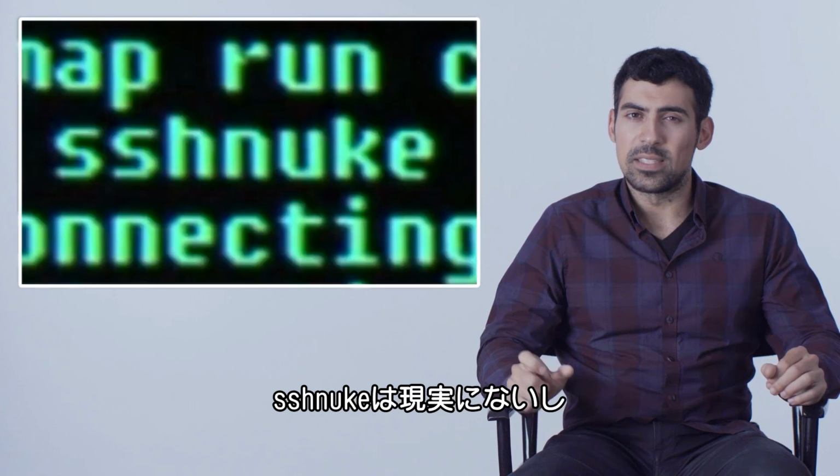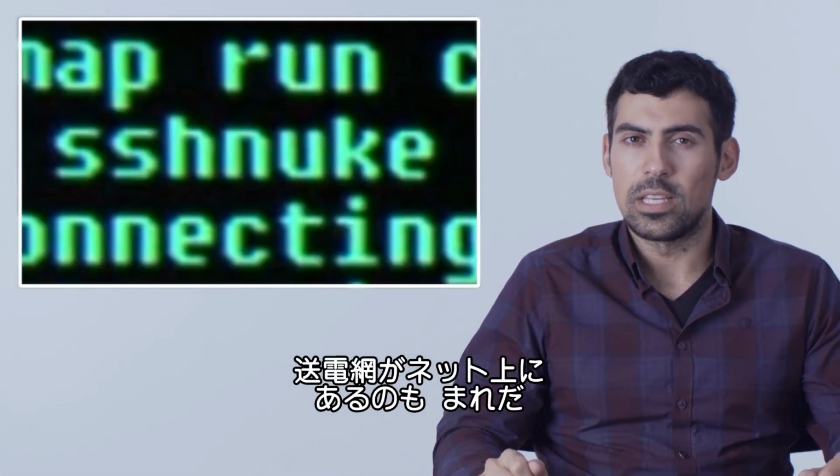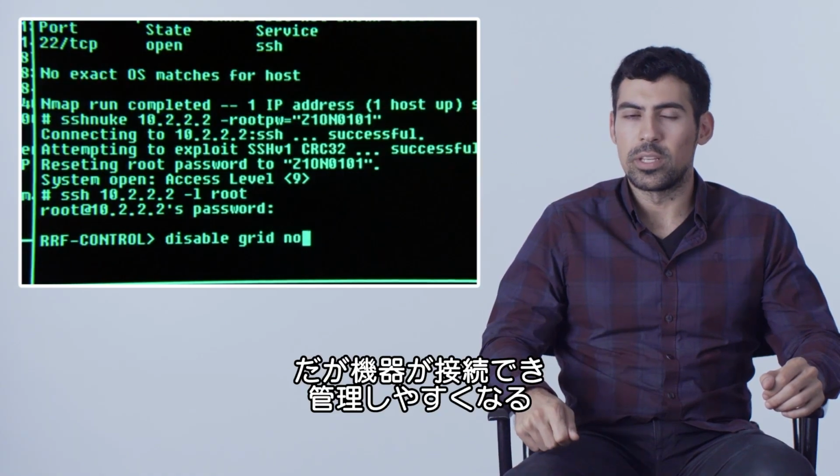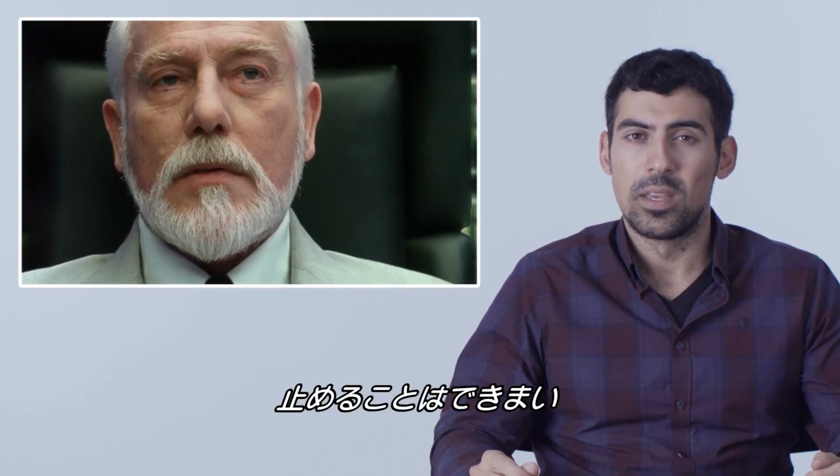Unrealistic: you have the SSH nuke tool, which is not a real tool. Additionally, most power grids aren't on the internet, but there's some pretty good foreshadowing going on here as more and more are becoming connected, as it simply makes them easier to maintain.